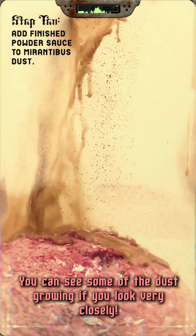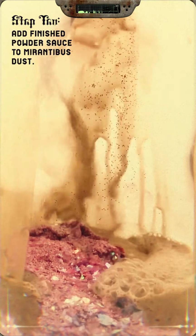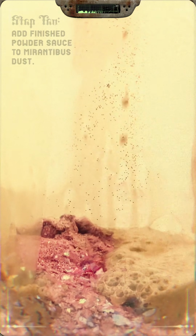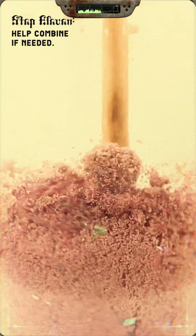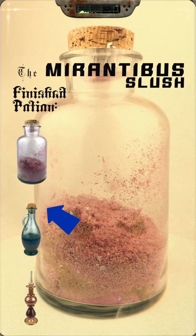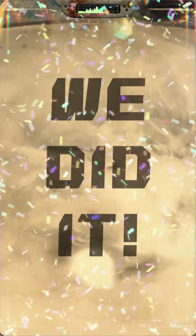You can see some of the dust growing if you look very closely. You can give it a stir if it needs some help as well. The end consistency should be like wet sand. We did it!